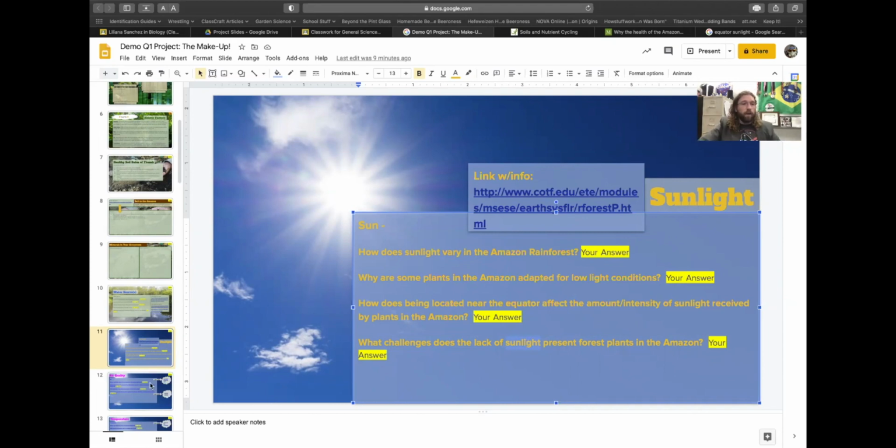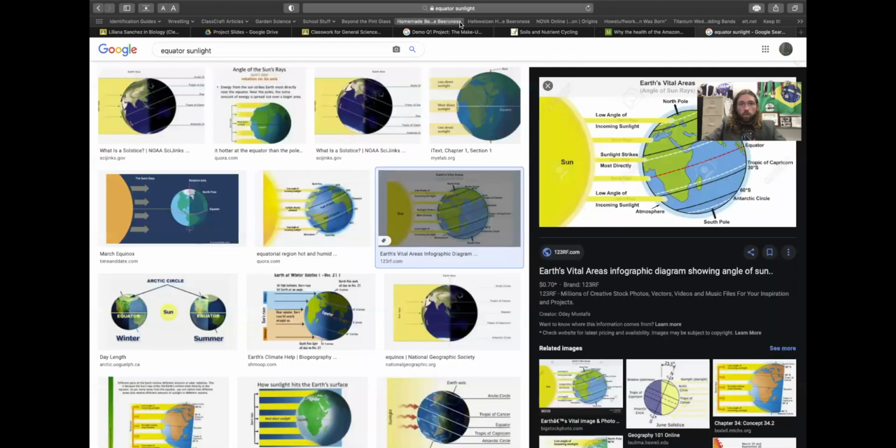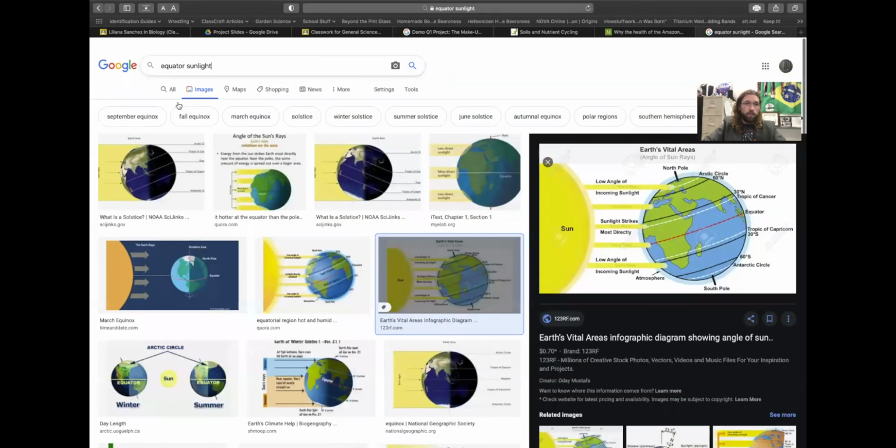All right. Air quality. Being a rainforest, what is the humidity like in the Amazon? Don't tell me it's high humidity. High is a relative term. It's in relation to other things. Give me a number. So watch this. I will go up here.